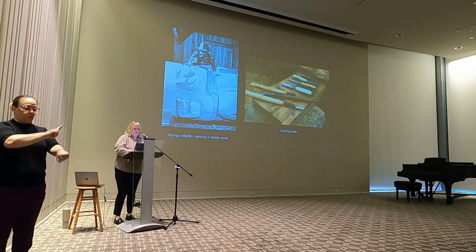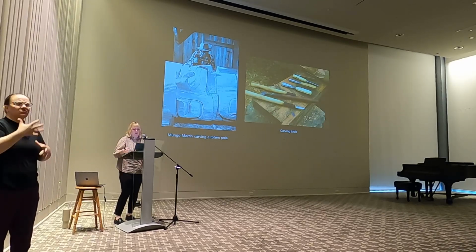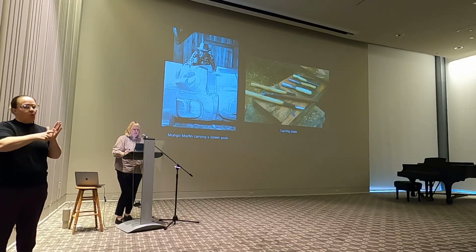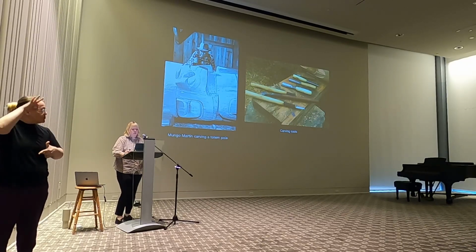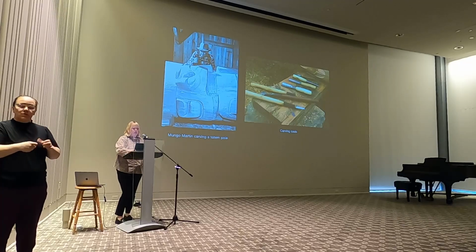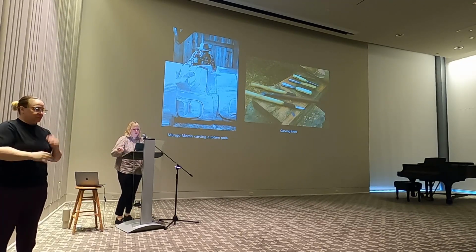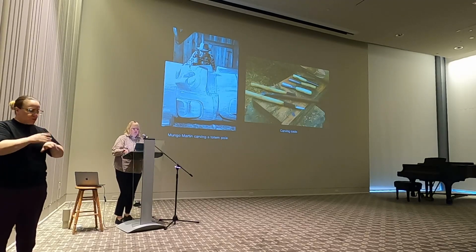So I'm just going to talk briefly about the process of creating these masks. It's a highly skilled, spiritual, and artistic process that involves careful selection of materials, traditional carving techniques, and meaningful painting. So the first step of this, of course, is selecting the wood. As we heard, it is likely going to be red cedar.